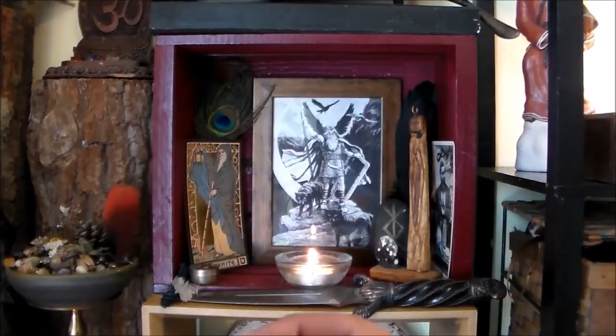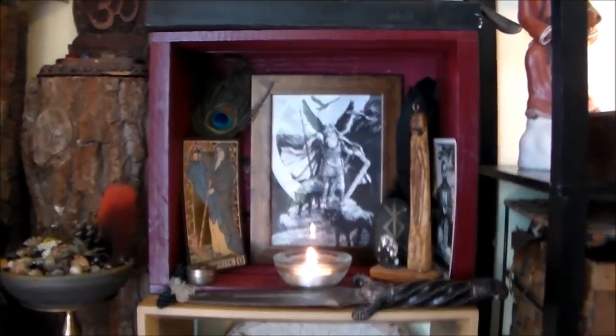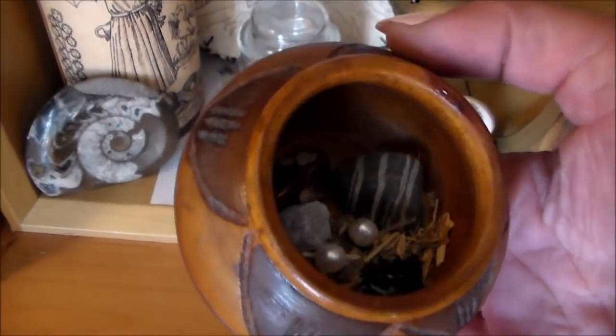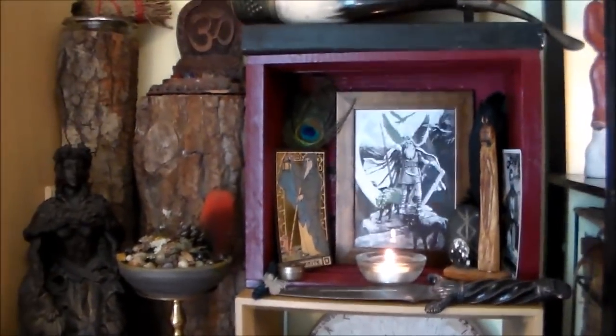I don't know how to let you guys see this. It's just a little concoction, you can't see it, of some herbs and some stones and things like that right now as an offering for Odin.